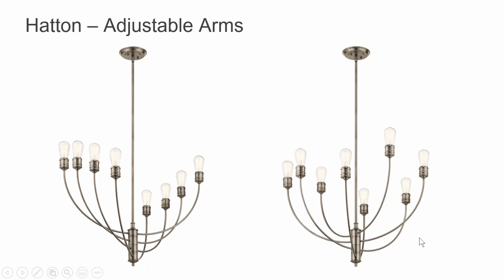So this might be a nice solution if you're looking for perhaps a little bit more of a linear type chandelier over a narrow dining room table. You might want to flatten it out like this. If you have a round table, you could expand it out here.